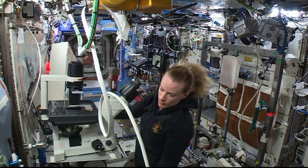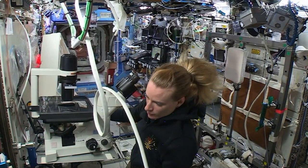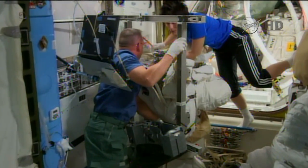Who's more organized, the men or the women? The women. I would have to say it's the women. It's just like at home.